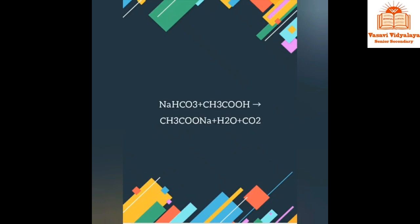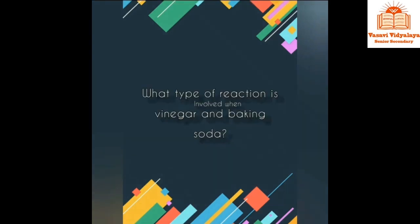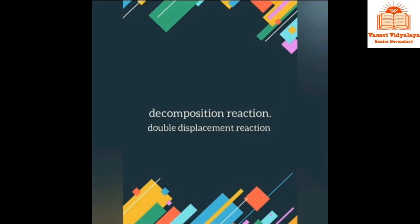NaHCO3 plus CH3COOH gives CH3COONa plus H2O plus CO2. What type of reaction is involved when vinegar and baking soda are mixed? Decomposition reaction and double displacement reaction.